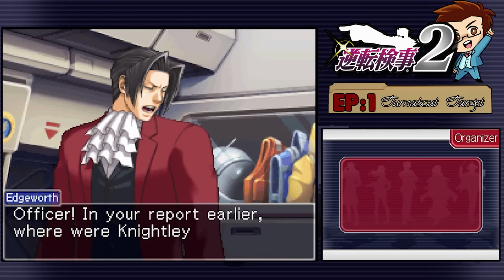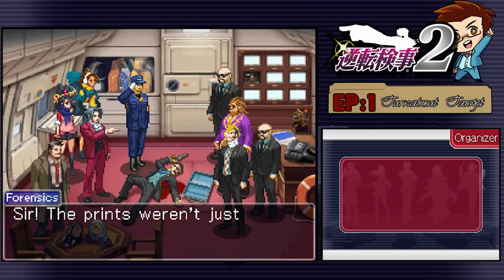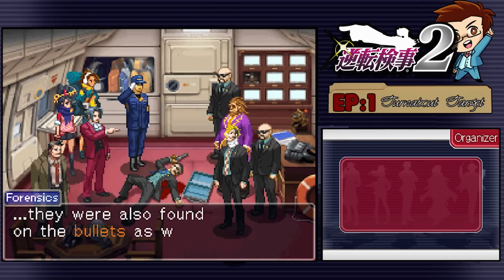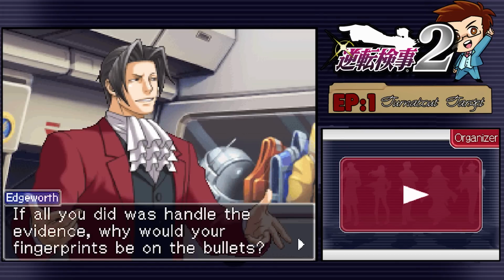Officer, in your report earlier, where were Knightley's fingerprints found on the gun? Sir, the prints weren't just found on the outside of the gun. They were also found on the bullets as well. It's really rare for us to get this kind of opportunity. They usually go, no fingerprints, they're too smart for that. This idiot didn't even wear gloves or wipe it off. If all you did was handle the evidence, why would your fingerprints be on the bullets?